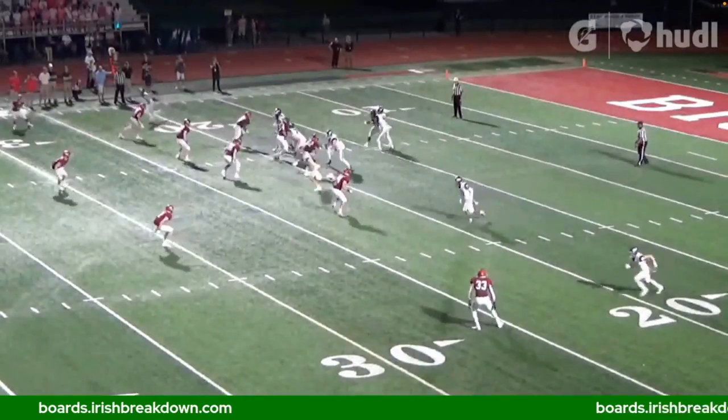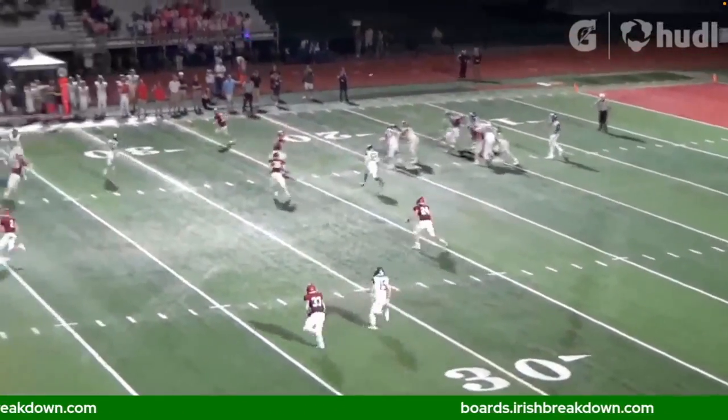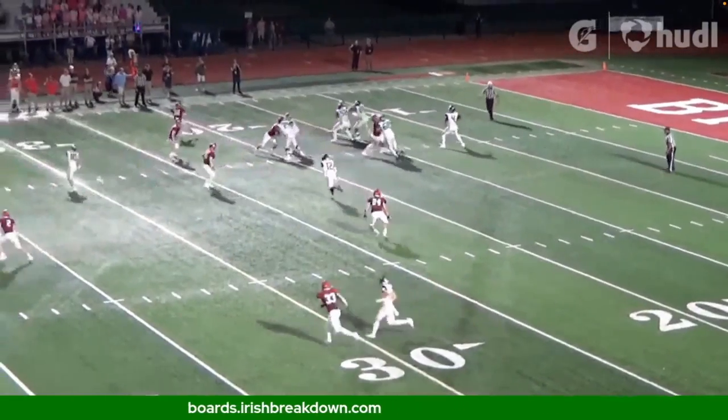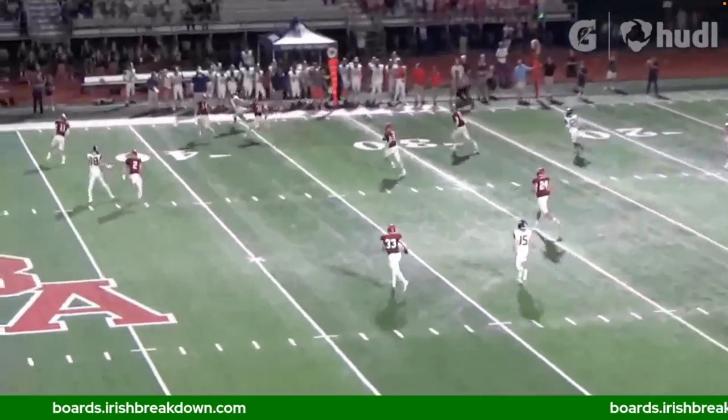Look at the touch there. We're talking about all this velocity, but look at this one. This is exactly the opposite. This is touch right here. Timing and touch. And that's what he shows. That's a kid that's got a really high football IQ.